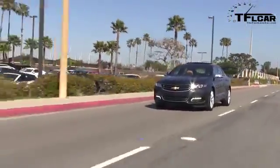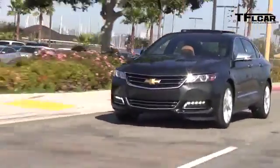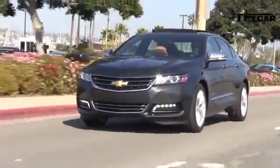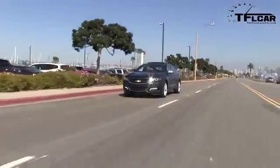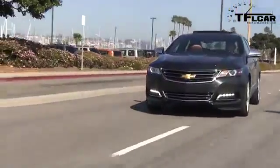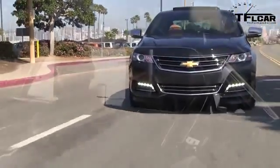So let's say I'm on a highway, I set it for 70, I'm in the right-hand lane, there's someone in front of me that's slower, I come upon them, it'll slow me down and keep a car length's distance between us. And if I pull over to the left lane to pass, it'll resume and accelerate to my previously desired speed. And will it stop you? Will it go all the way down to 0?